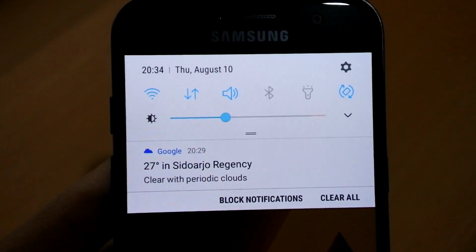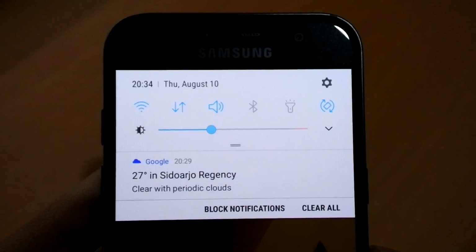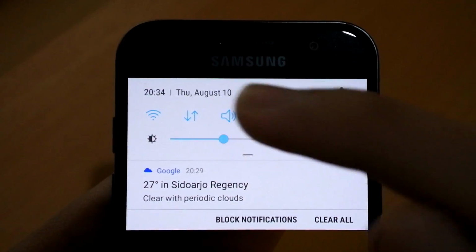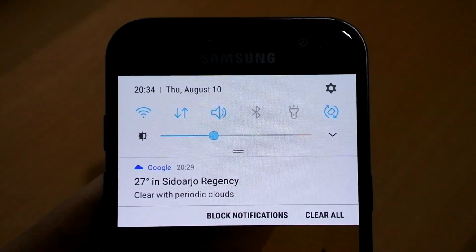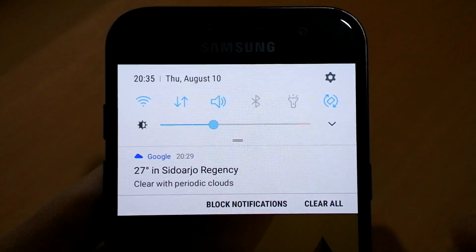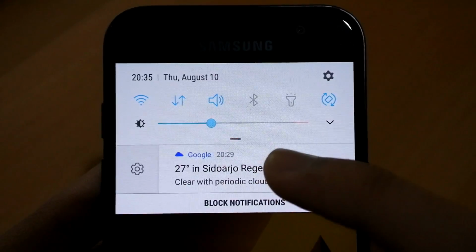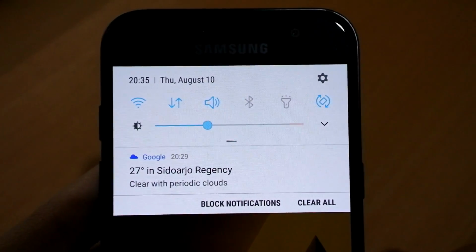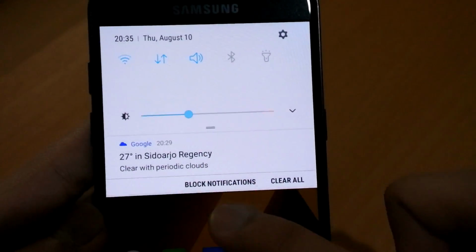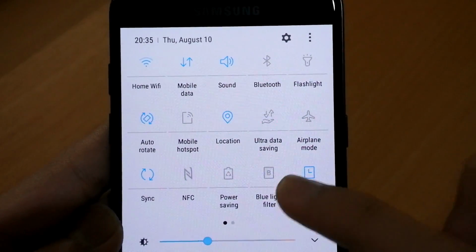Swiping down, you get to see right here the new notification area and also the toggles. I don't really like that the clock is a little bit too small right there. But right now it has the Nougat slide-over function right here to go to the settings. The block notification and clear all is still pretty much the same as the previous one, but once you swipe down right here, you get the expanded notification.